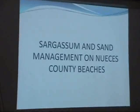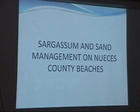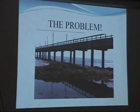Okay, the seaweed and the sand management kind of work together because we all know the most expedient way to get seaweed off the beach is to use a front end loader, so you get a lot of sand with that. So it kind of ties together. This is our main problem right here. This is Horace Caldwell Pier. This picture was taken in about 1999, and this pile of seaweed is about 4.5 foot tall with that little bird sitting on top of it.